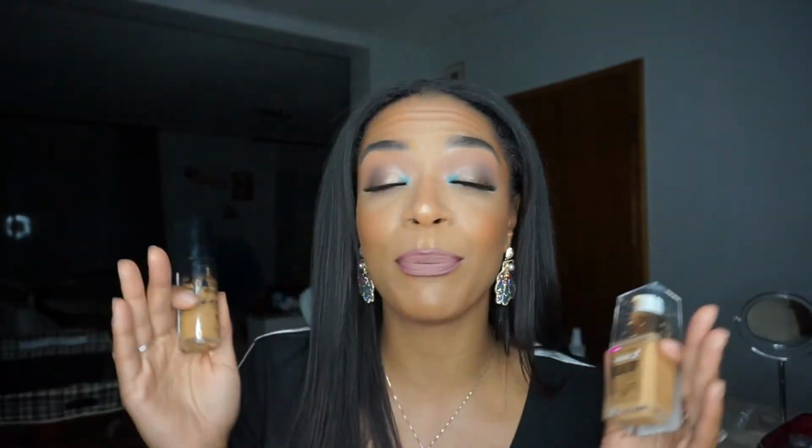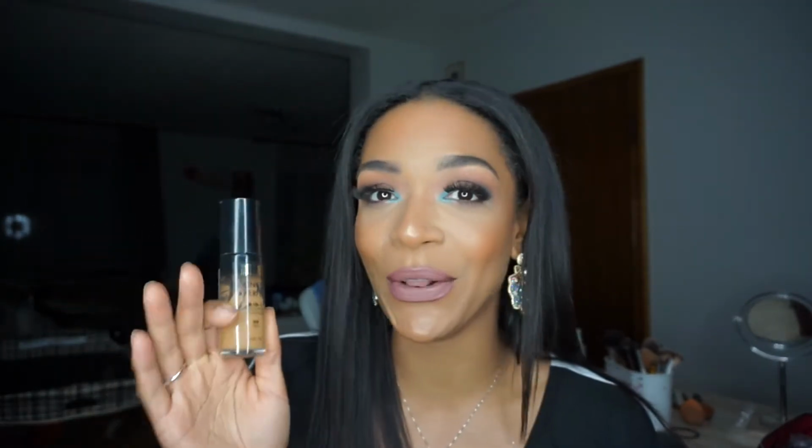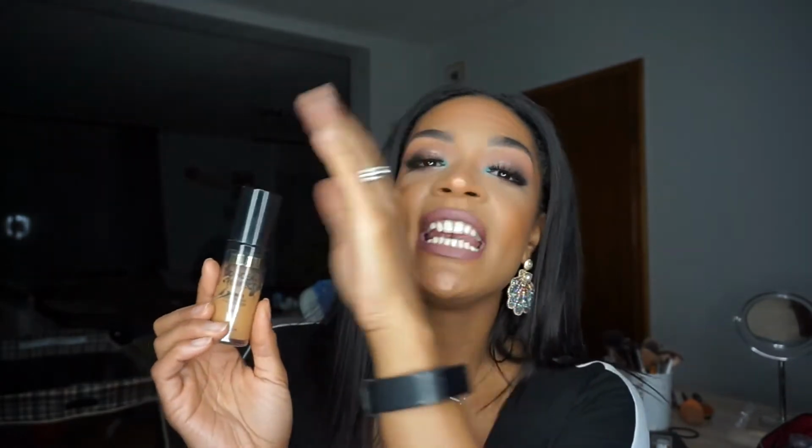From this, I only use 2 pumps from the Vitalist Healthy Elixir foundation, which actually has the same finish, I would say. It has more of a satin finish. I actually use 3 pumps of this. From this, you need a max, I'm gonna say 1.5 pumps, and you have plenty of coverage. Trust me guys, do not apply more than 2 pumps from this foundation. You're gonna look like a cake face. So if you can get this in your hands, definitely pick it up, keep it, and never let it go.